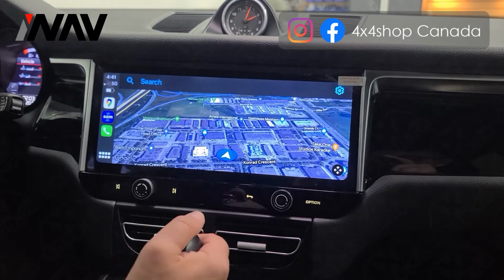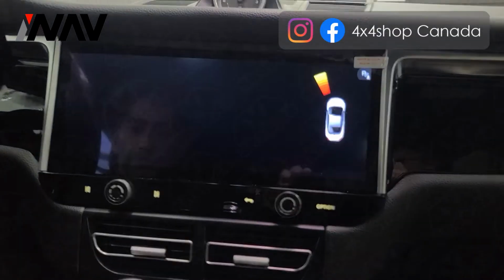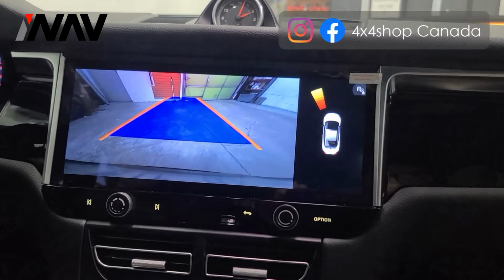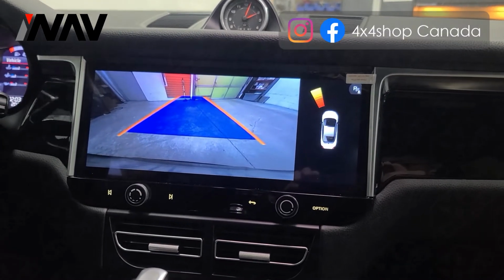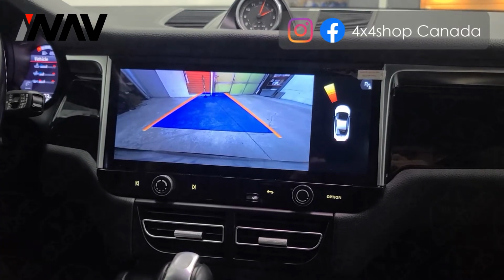And also, if you have backup camera, it retains your factory backup camera, and it shows the sensors too. And again, the factory camera was dynamic guideline, so it follows the factory camera.